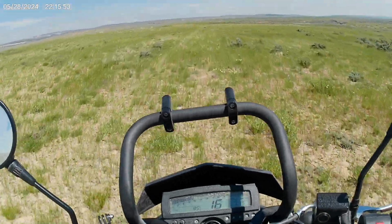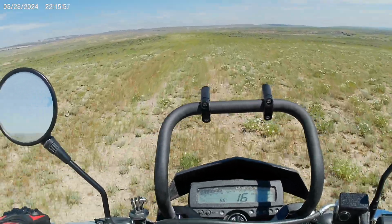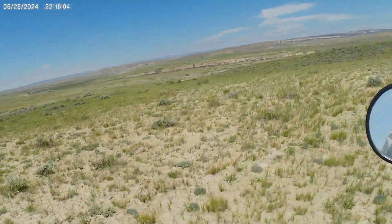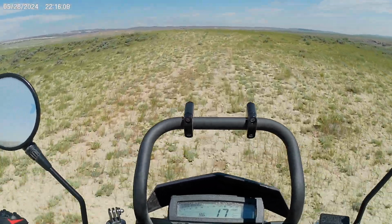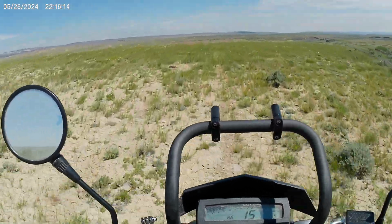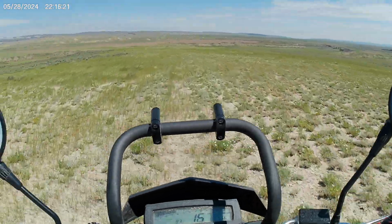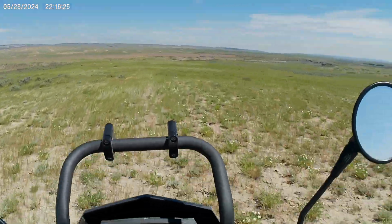BLM land, you're supposed to stay on existing roads. So we try to respect that. Yeah, this has got to be the South Fork down below us. This is a fork of the Powder River that doesn't flow much water. It'll have some in it now, but later in the summer it'll be pretty well dry.